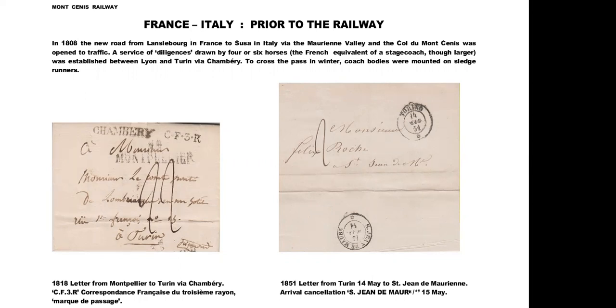An 1818 letter going to Turin. You can see the marque de passage at the top with the CF3R indicating how to calculate the payment. And then one in the other direction, 1851, from Turin to Saint-Jean.